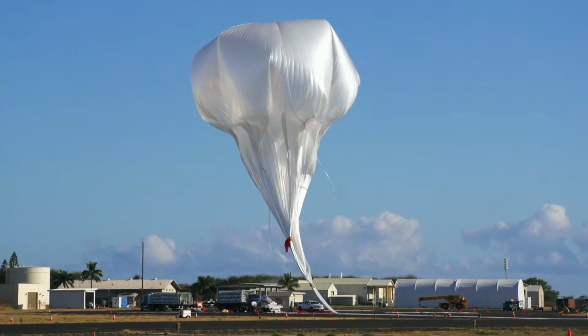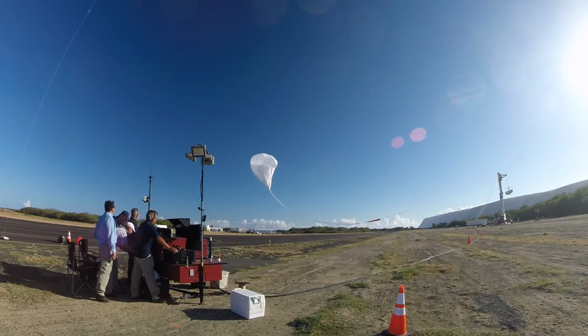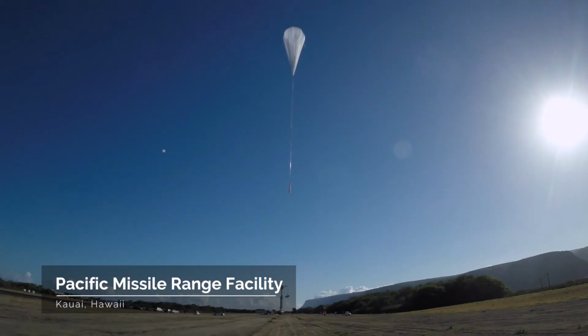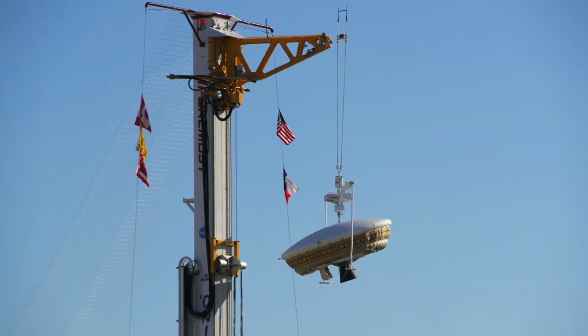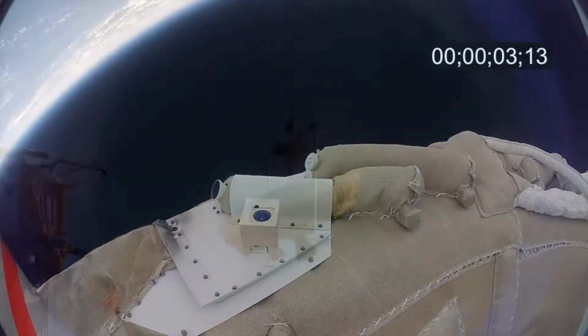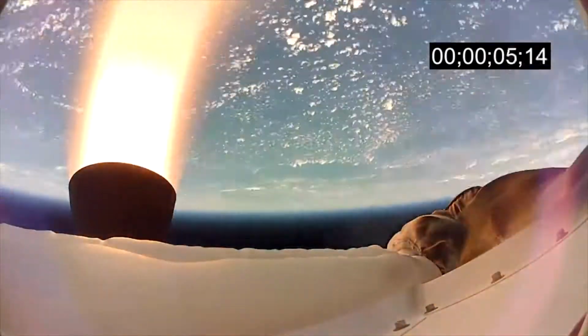So scientific balloons are being looked at more and more in technology development. We did the low-density supersonic decelerator, or LDSD, testing up for the supersonic parachutes for Mars. I see in the future additional tests that could be done using the stratospheric balloon as a platform to either lift another vehicle, do drop tests. The possibilities are endless.